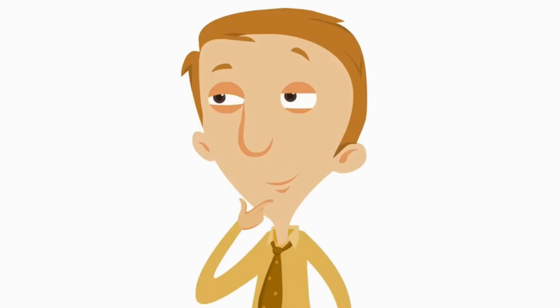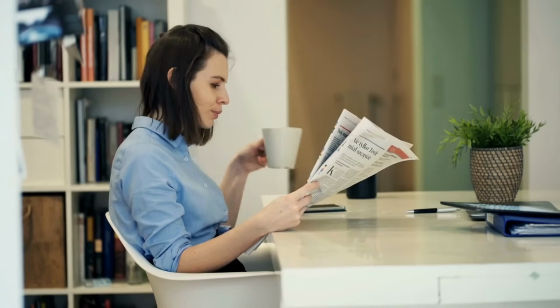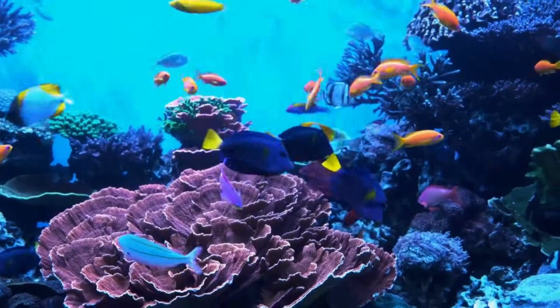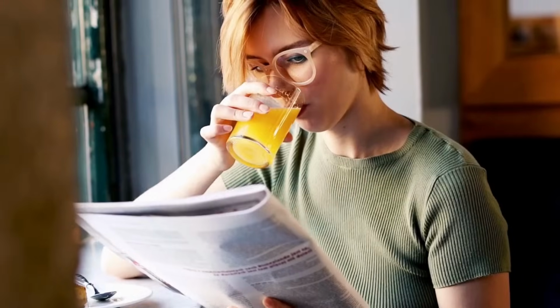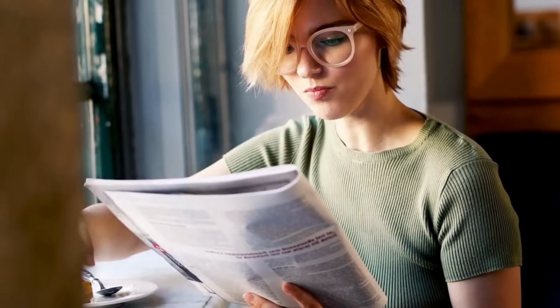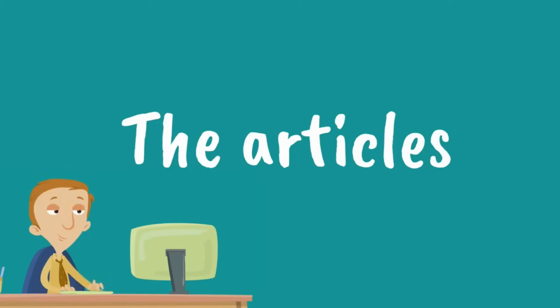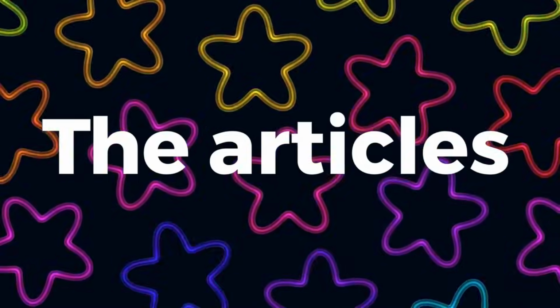Now, when I say the articles, I'm not talking about what we read to get more information about things. Here's someone reading an online article about fish. He just learned that fish have a better memory than we previously thought. Those kinds of articles are great because they teach us about things, and learning is fun. But when I say the articles, I'm not talking about informational articles. I'm talking about the words known as the articles.